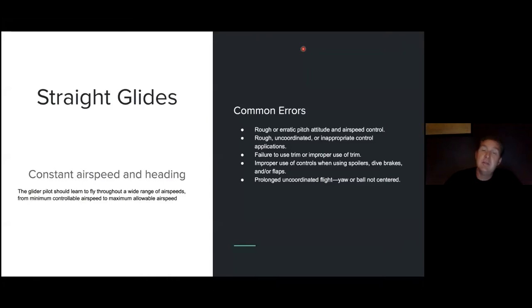Straight glide sounds pretty straightforward, but it's just a glide at a constant airspeed and heading. It's important through your training to learn to fly through a wide range of airspeeds, from minimum controllable airspeed all the way up to your maximum airspeed. The examiner will be looking for some of the common errors here.